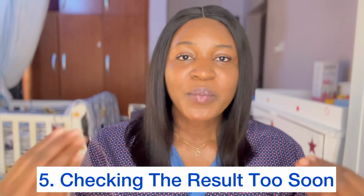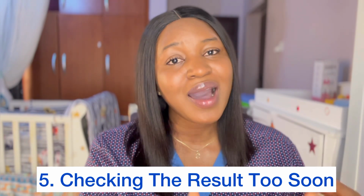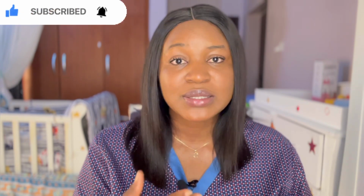Number five is checking the results too soon. Pregnancy test strips come with instructions on how long to wait after taking the test, which is usually between 2 to 5 minutes. It depends. Yes, you need to wait because the antibodies in the test strip need time to detect the HCG in your urine. So if you check the test immediately, you might get a negative result, and when you come back later to check, you see that it's positive. So checking too soon might be the reason why you're getting a negative test result when you're actually pregnant.